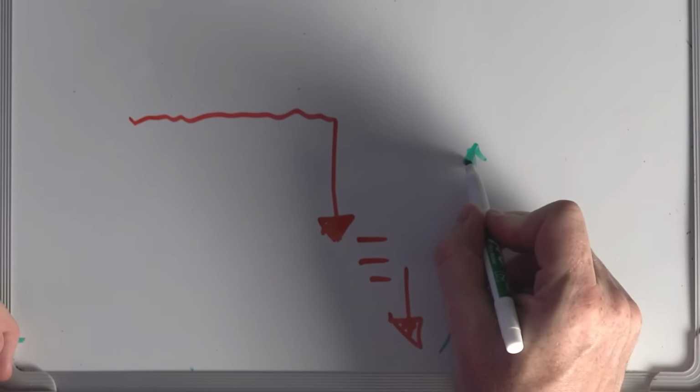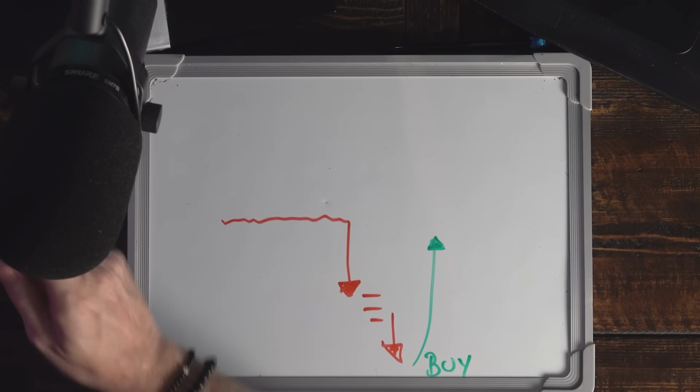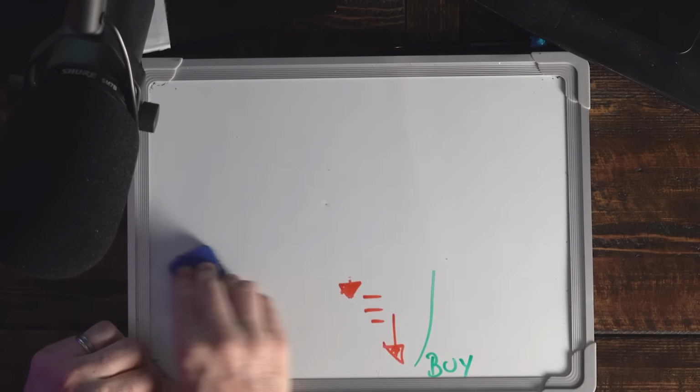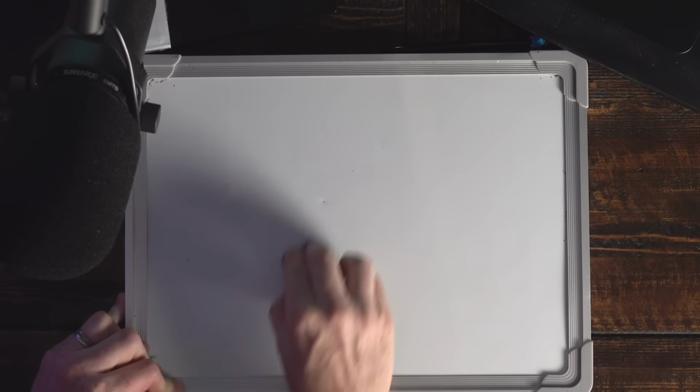Now, that is illegal. It's called stop hunting. You're not supposed to do it. But the thing is, market makers and hedge funds, they don't have a fiduciary obligation to other market participants, only to their own clients.